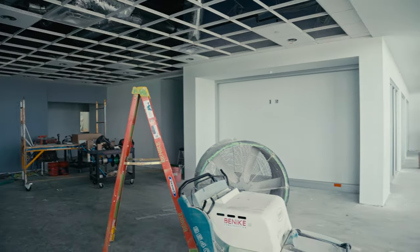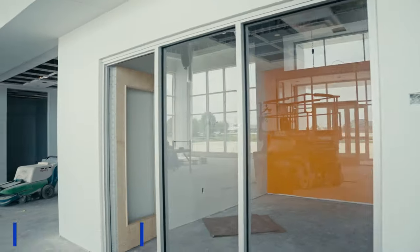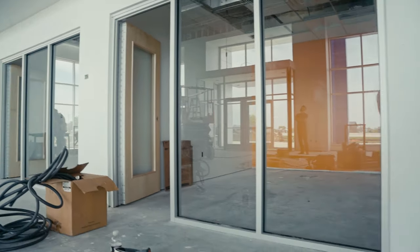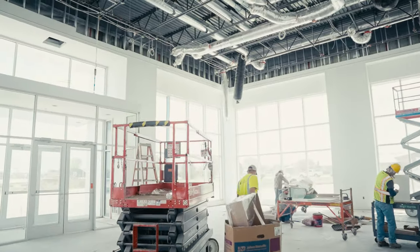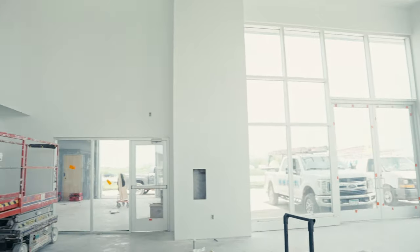Now into our showroom. Our three offices with the iconic orange back wall there. Showroom has the ability to fit four cars, comfortable seating for our guests.